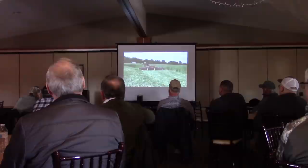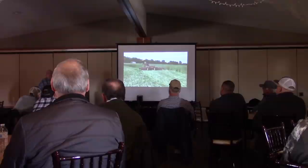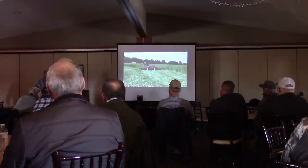Yes, sir. When are you planting this rye? When are we planting this rye? This will be planted in the fall. Okay. At what rate? That is 40 pounds an acre. Okay. And when is this? That would be probably tail end of May.